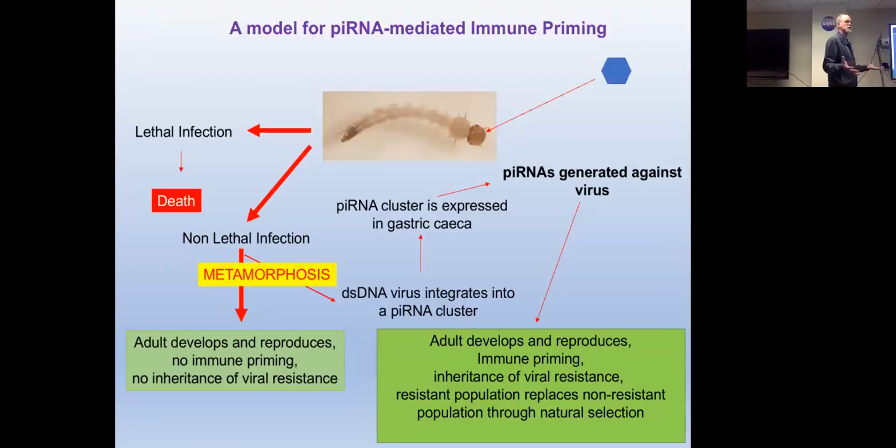And maybe most of the time it doesn't go into a piRNA locus. So it's neutral, nothing happens. But maybe sometimes it goes into a piRNA locus that is expressed in gastric caeca. And maybe sometimes when that happens, it's affording resistance against that particular DNA pathogenic virus, in which case there would be selection for that individual. So that's the model we're working with.